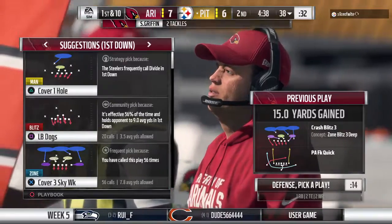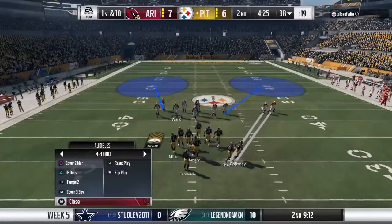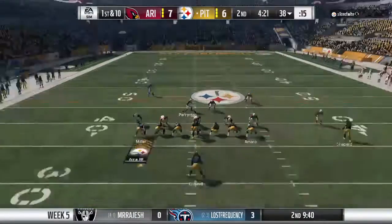That looked like a pretty good route combination there because you've got to find a way to clear the guy running the drag, because when you do, you can just put the ball on him and then let him run. Yeah, he's got some space. Here we go.